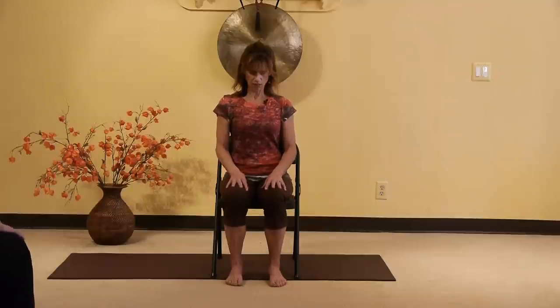Take a nice deep breath so you're tall in your spine. And exhale, slowly letting the chin drop. So as you're taking a pause here, just take notice of what your neck's feeling like, where it's tight. Remember, we're being mindfully aware, right? So that means we're paying attention. We're using our brains and our senses to sense what we're feeling in our bodies.